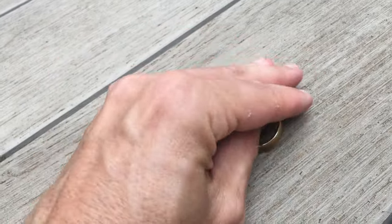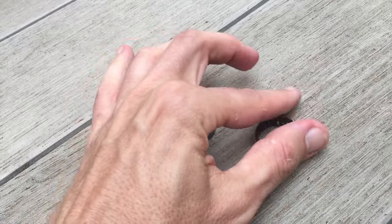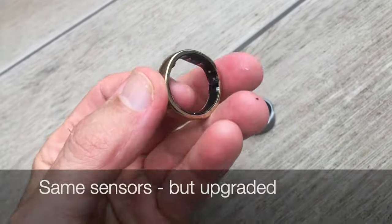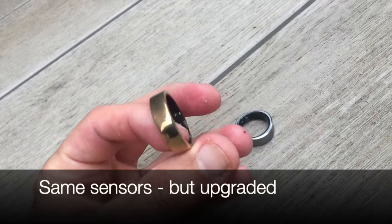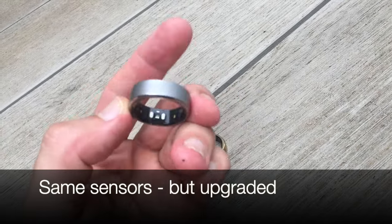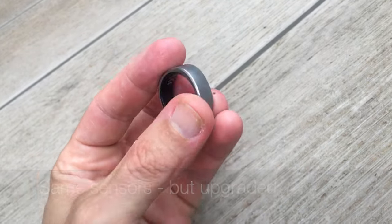Now, RingConn Gen 1 excels in monitoring recovery type metrics such as resting heart rate variability, and sleep tracking. The Gen 2 model retains these core functions with the bonus of upgraded sensors. This includes an enhanced PPG sensor, improved temperature sensor, and upgraded 3D accelerometer. These modifications are intended to provide more precise health data.